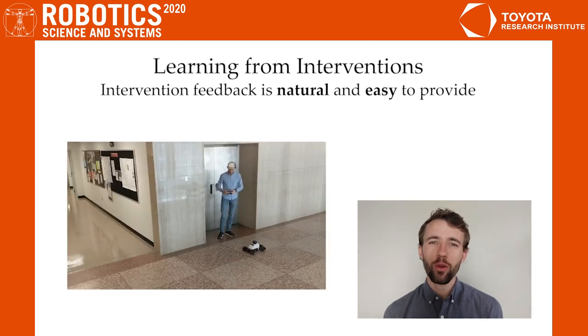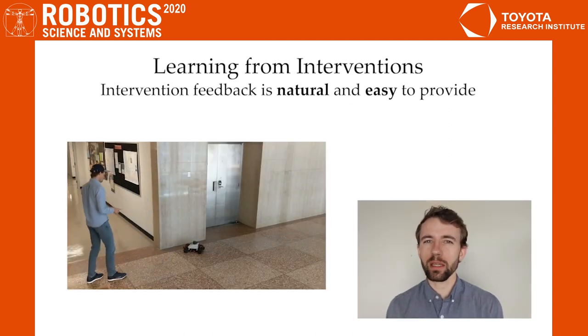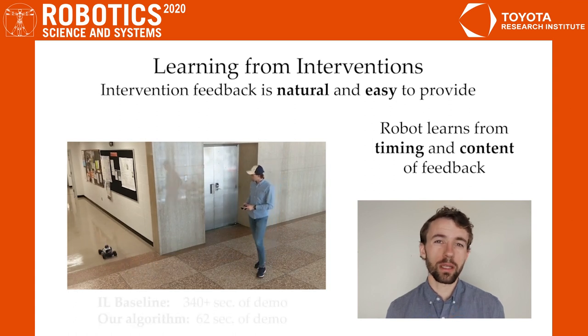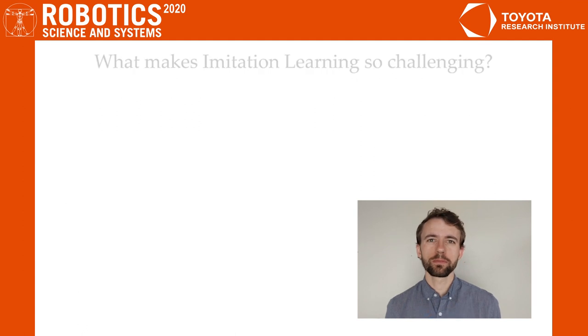Initially, the robot has no idea which features are important and crashes constantly. However, over time, the robot learns what the expert cares about by paying attention to the timing and content of their corrective feedback. We call our algorithm expert intervention learning. And while traditional imitation learning techniques took over 6 minutes of expert demonstrations to clear this corner, our algorithm figured out how to do it in just 1 minute.